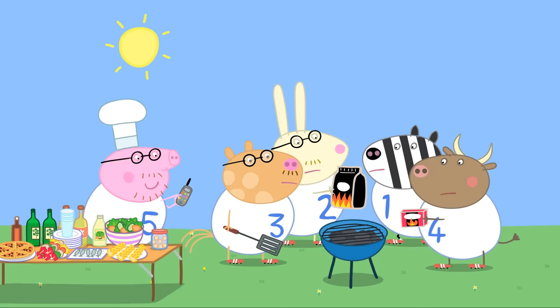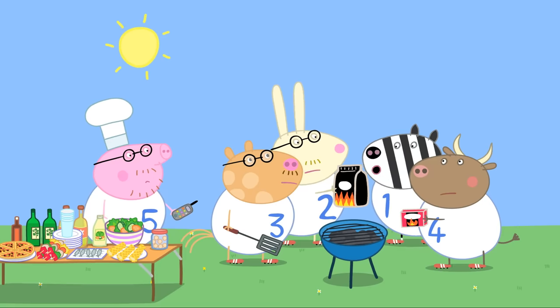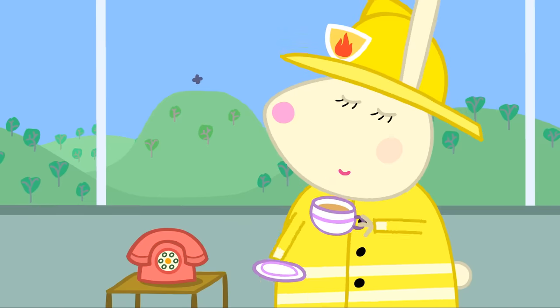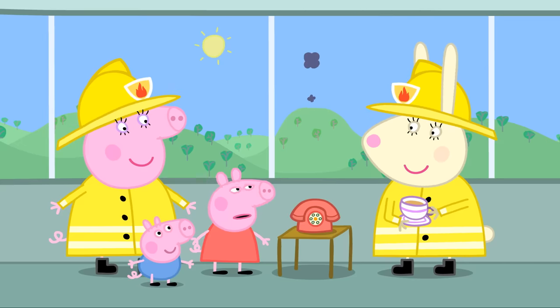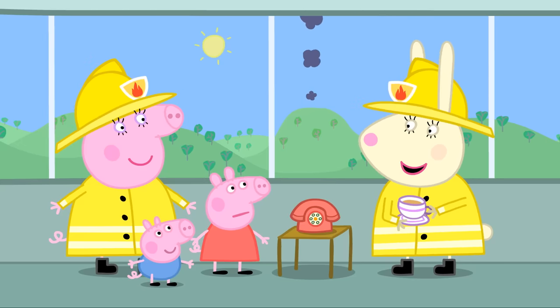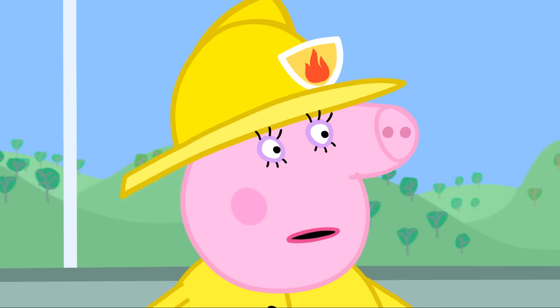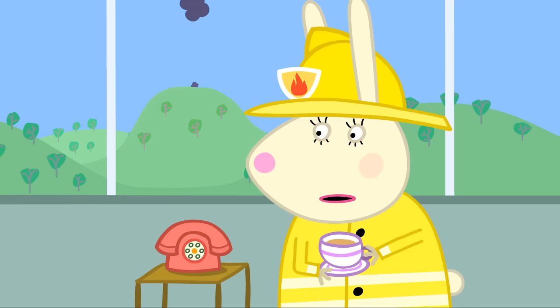Bye. Maybe it needs more charcoal. Give it a bit of a blow. Put a few more fire lighters on. Now, we just have to wait for a fire. How long do we have to wait? Oh, it could be a long time. I've been waiting ages. How many fires have you actually put out, Miss Rabbit? None. Not one fire. But you've got to be ready.